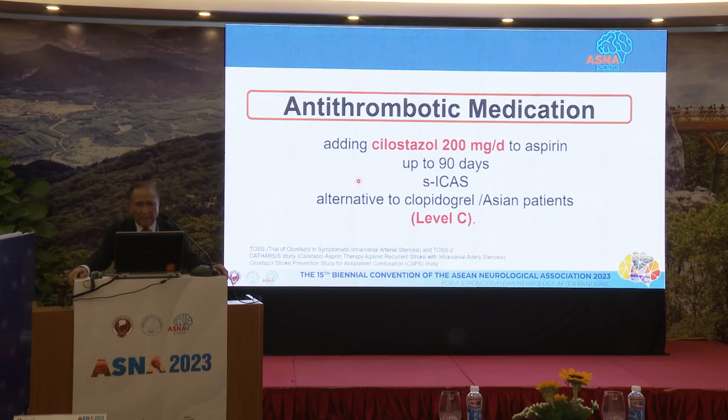All right, now, the next one is adding cilostazol to those patients with intracranial stenosis. And I think this is born out of the TOSS trial, and let me see, okay. In the TOSS trial, it's again a surrogate outcome looking at transcranial Doppler and MRA. There were two trials, actually, TOSS-1 and TOSS-2. The TOSS-1 was aspirin and a placebo, and the other cilostazol plus placebo, and the outcome here is whether the stenosis has regressed, has progressed, or became stationary.